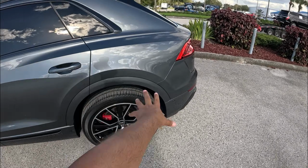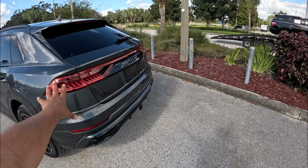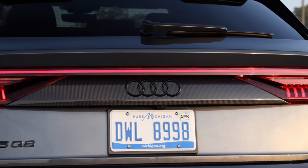Probably the same wheel and tire package here in the rear, except with single piston calipers in the back. Coming around the back, you can see the beautiful LED taillights that this Audi Q8 has. Really nice the way they extend all the way across. As you can see there, we've got the Audi badge, their famous rings.